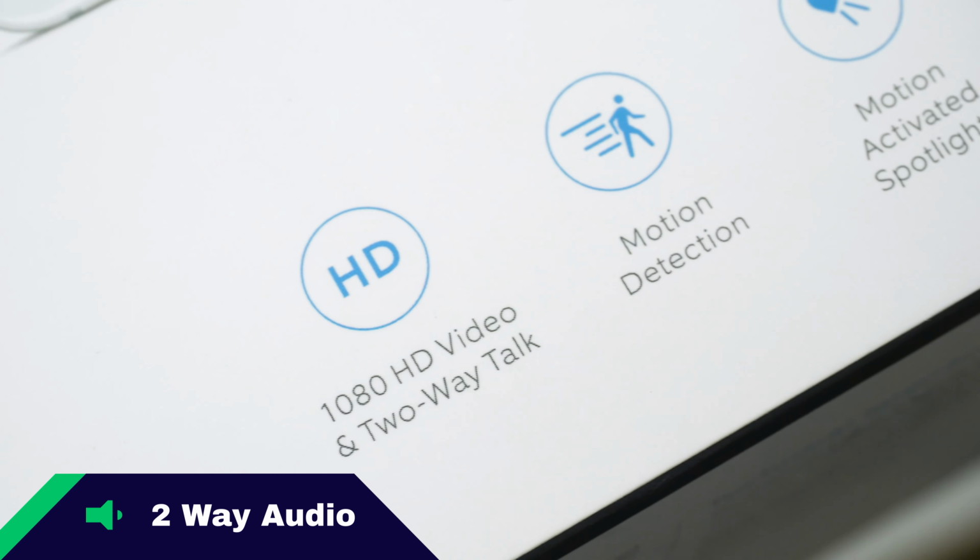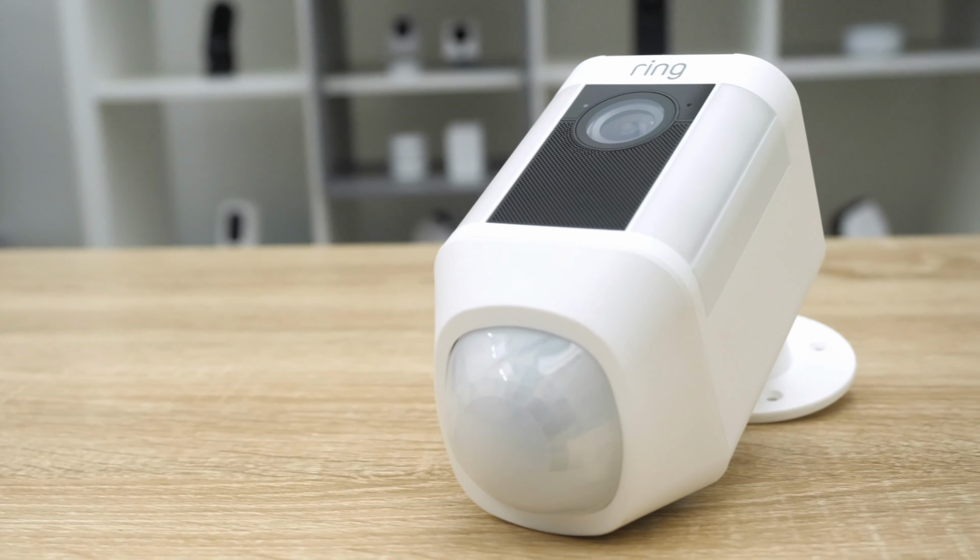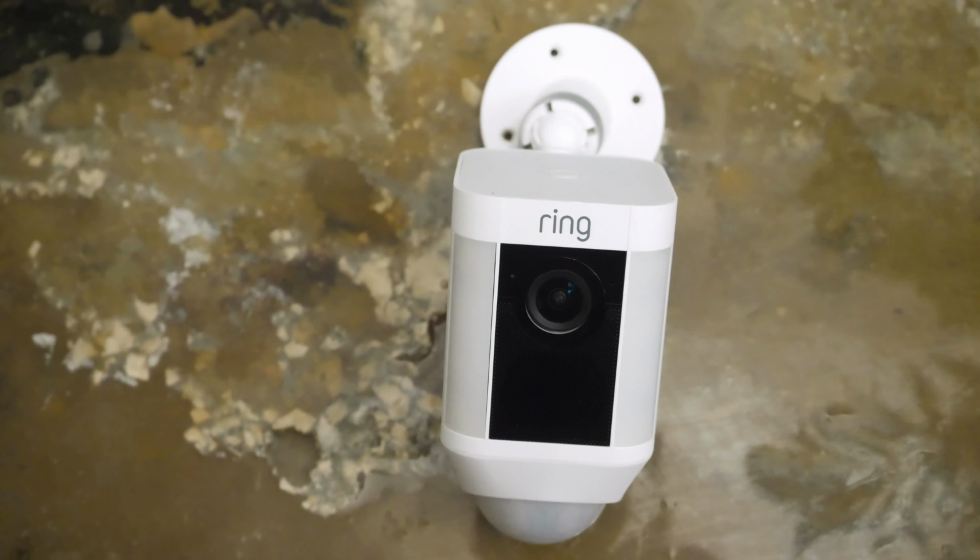Two-way audio is a Security Baron necessary feature. It essentially means that you can talk to and hear from whatever's going on in the vicinity of your camera. So you're not just having this experience where you can see what's happening but can't actually interact with it. Fortunately for us, the Ring Spotlight Cam battery does come with two-way audio, so you can talk to those raccoons making all that racket in your driveway, and we have to give it full marks.